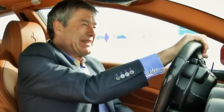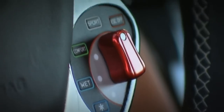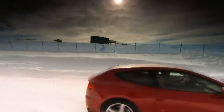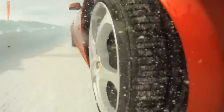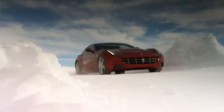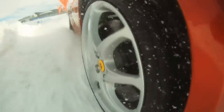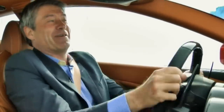But here's the amazing thing. I can now actually switch from snow mode into sport mode, and now all the engine power starts firing up. The handling becomes more exciting, and yet still the car knows it's on snow and ice. So it still stops me bombing straight off the road, but gives me a much more sporting performance. And it sounds like a Ferrari.